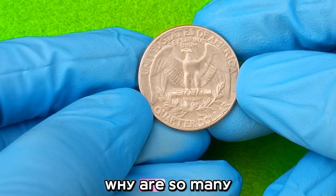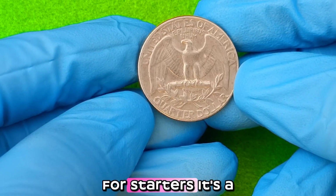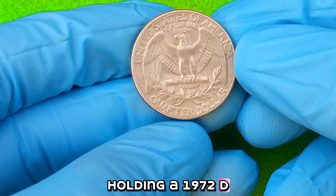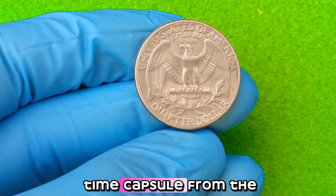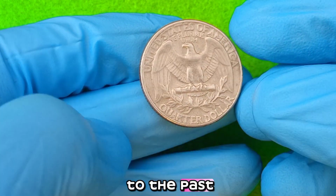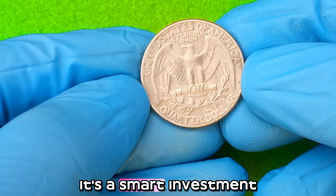So, why are so many people eager to buy the 1972 D $2? For starters, it's a piece of American history. Holding a 1972 D $2 is like holding a time capsule from the early 1970s. It's a tangible connection to the past. Plus, with its potential for high value, it's a smart investment.